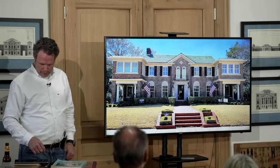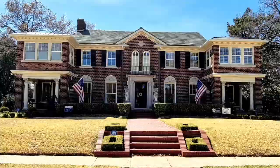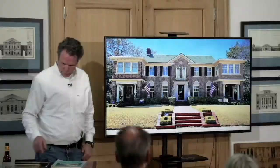This is one of the bigger houses in Park Hill. Very composed, right? This is that symmetry and the balance between the sides. A little more high style. Probably Italian. Certainly, you know, Mediterranean, pretty roof.